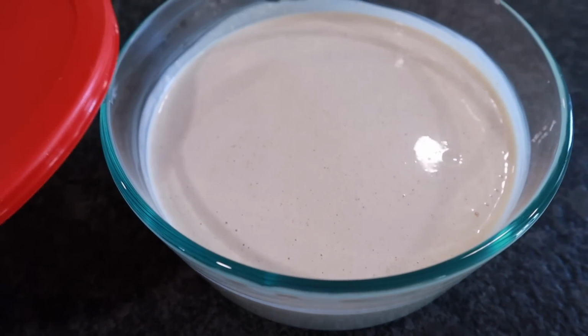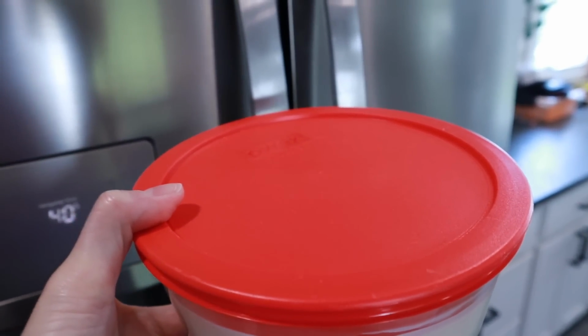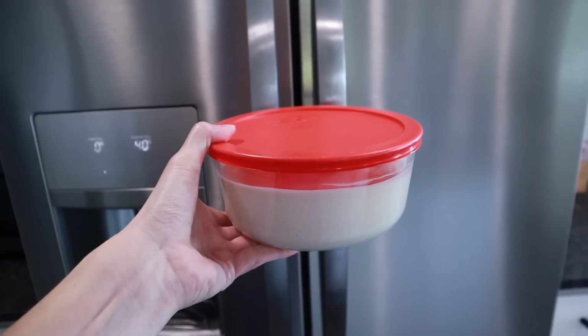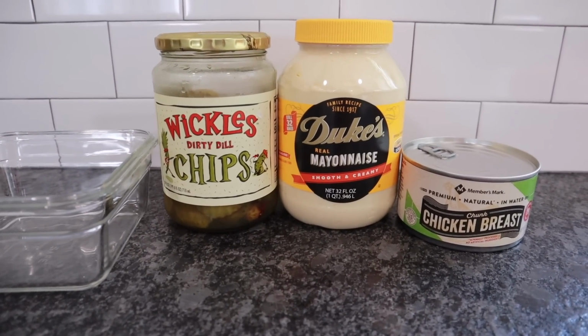Just stir in a little at a time until you get it just right. Stick it in the refrigerator. Make sure it's in an airtight container. If you can make this up in advance so that the flavors have time to incorporate, it's going to be better. Typically, I'll make it at least the night before.